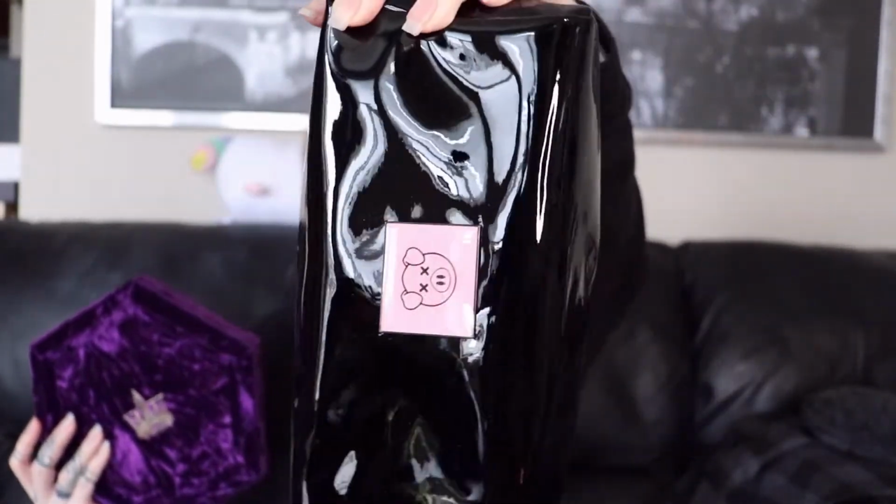I should have mentioned this when I was talking about the actual size of the palette. This is in no way, shape or form travel friendly. If you don't have one of these, maybe I can't describe to you how large it actually is, but this is the Shane Dawson makeup bag that I got from the Shane Dawson launch. Now, this is not the huge one. This is a very generous makeup bag. I have to say, I can fit a lot in here. However, in no way, shape, or form is this palette going to go in this bag. This is by no means travel friendly.